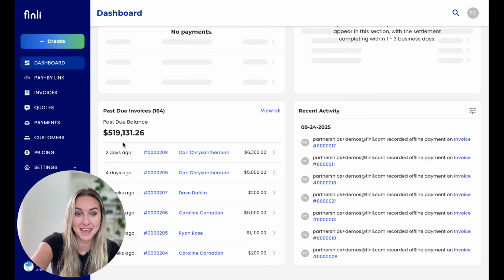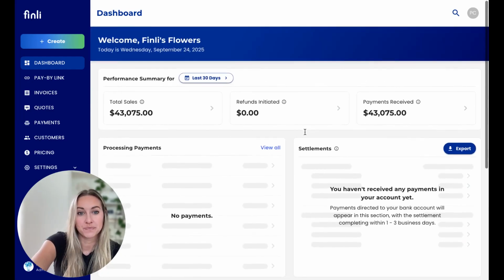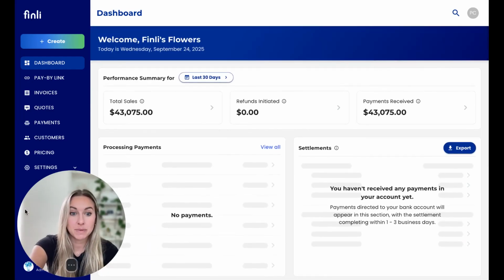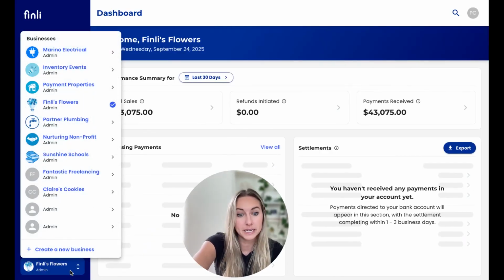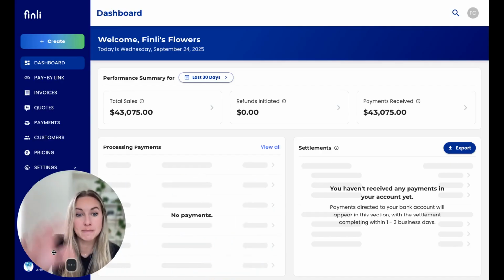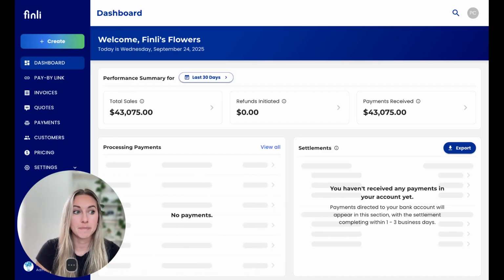This business, Finli's Flowers, has quite a few that they need to follow up on, and then any activity from you or your team members in the dashboard. Couple things to note about the Finli platform: you can manage multiple businesses from one login, and you can also have multiple team members that all have access to each of those different businesses. So it's a very flexible solution and really easy to use when you're collaborating with maybe a bookkeeper or a front office manager, or even as many as different teams, across the country.